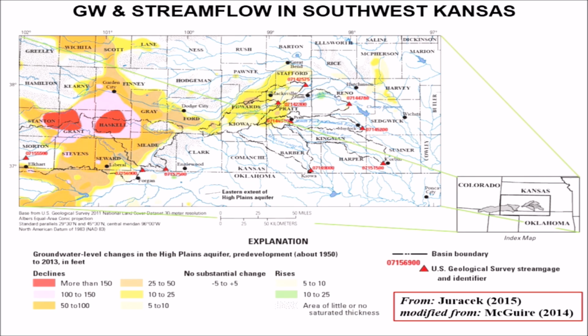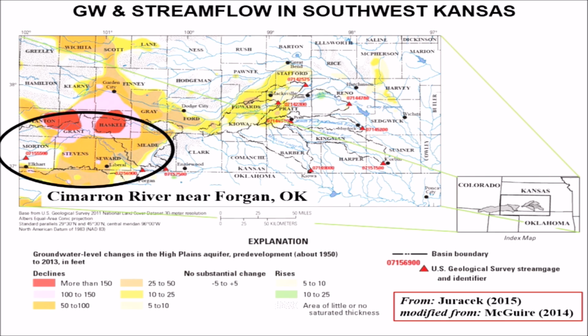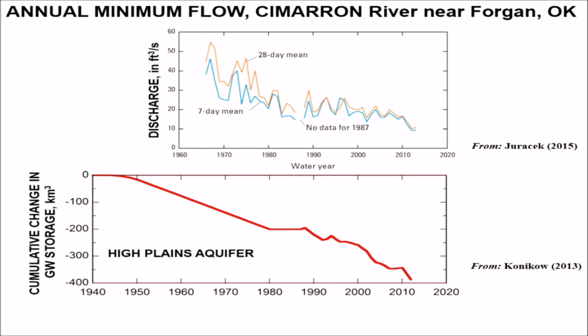We could also look at potential impacts on stream flow, and we'll take one example in southwestern Kansas, and we'll look at the Cimarron River with the gauge right here in the watershed in the area of very high water level declines in the High Plains aquifer. And what we see here in this graph showing changes in storage in the High Plains aquifer, and this showing low flows, 7-day mean annual low flows in the Cimarron River. And what we see is a pretty clear correlation between these two plots.